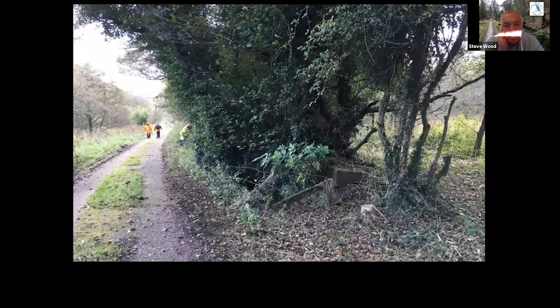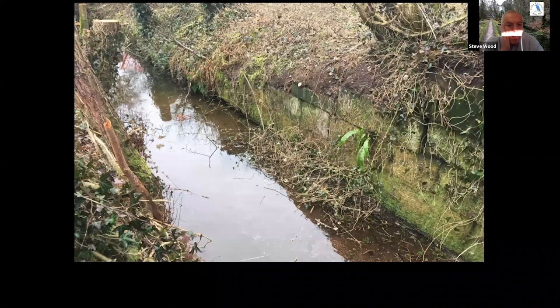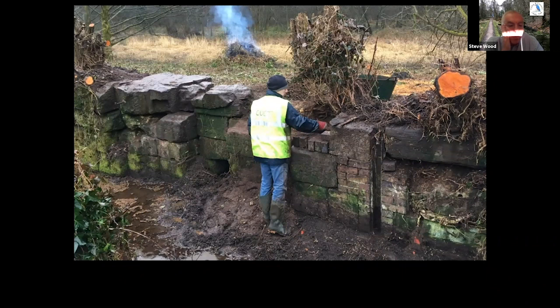We walked past it lots of times on our way to Bridge 70, but we didn't really know what was there. And our good friends in Werg Forestry came along and did what they do best and revealed the lock for us. And we were astonished to discover that a lot of it was still there. So there's the sides of the lock. The top end of the lock was in incredibly good state. And we're still working on this lock, still learning about it. It's a really, really interesting structure.